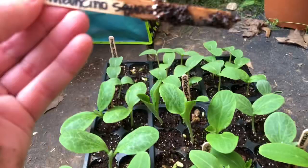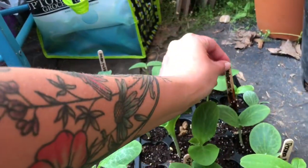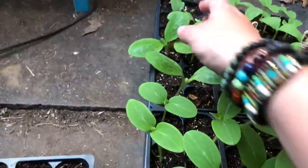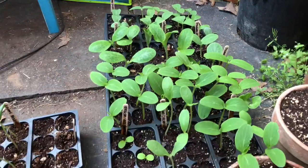Here's this variety of squash I'll be growing for the first time, so I'll be happy to report back to you guys how these do. This is some straight neck squash. I have some crook neck squash.